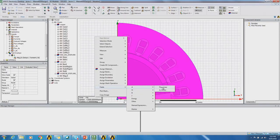So let me just choose other, and we can see here it also reports the core loss and ohmic loss. So if you're looking to compute hysteresis losses or winding losses, you can also use these quantities and plot them on the objects.